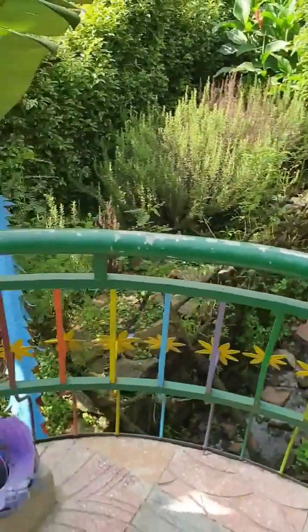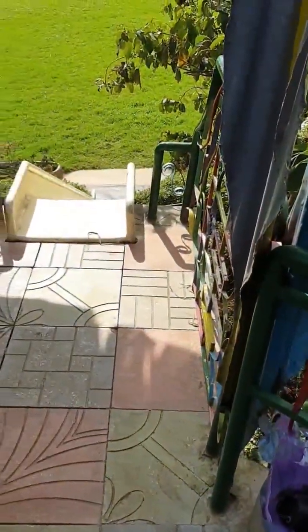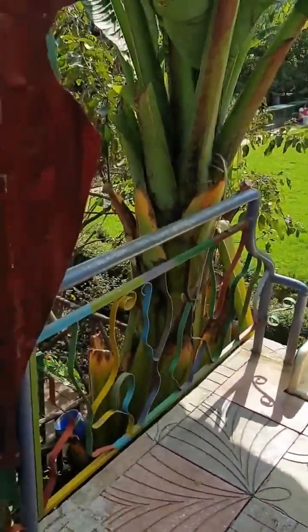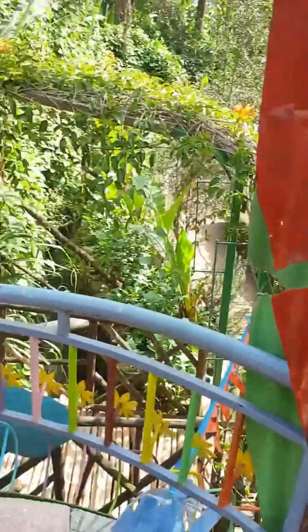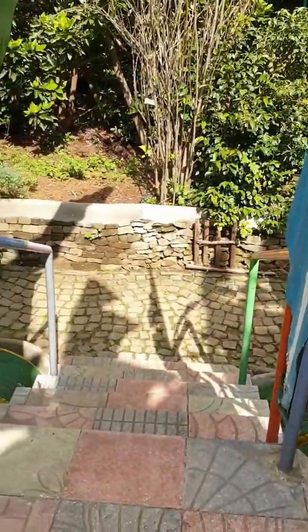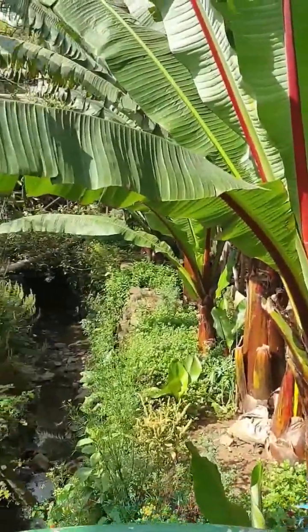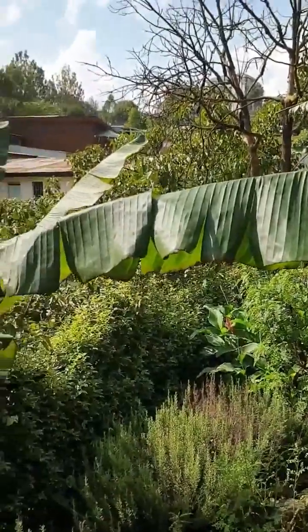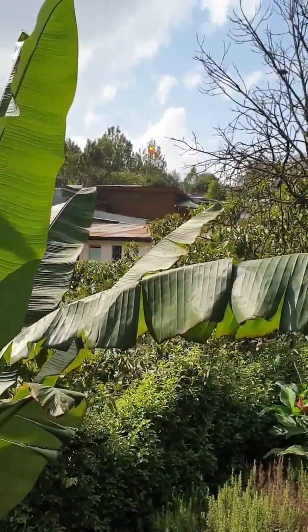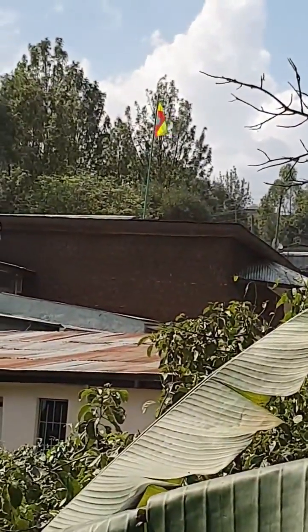I'm standing on a raised platform, so I can slide down if I want. You can see the Ethiopian flag waving in the distance. There it is.